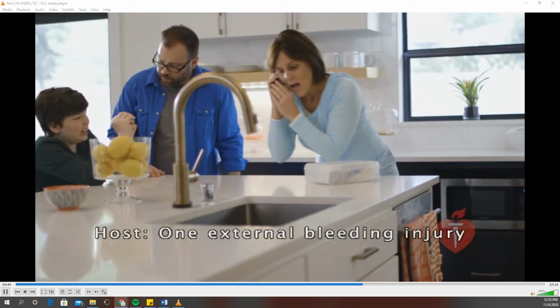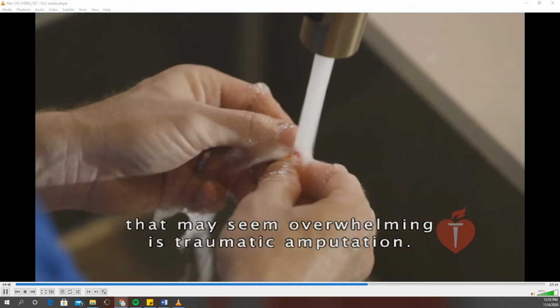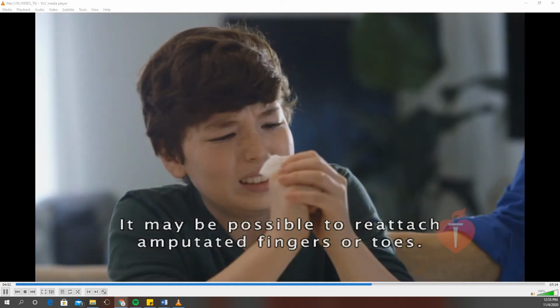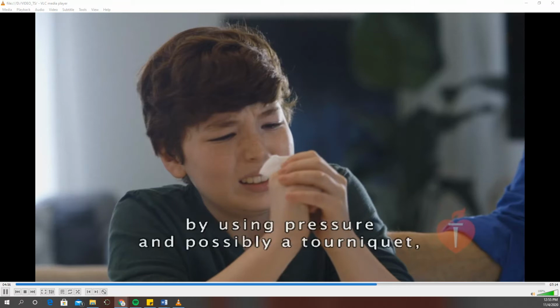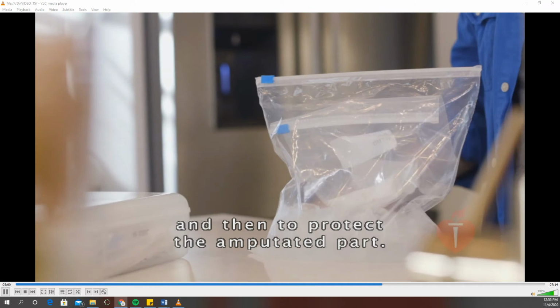One external bleeding injury that may seem overwhelming is traumatic amputation. Amputation occurs when any part of an arm or leg is cut or torn off. It may be possible to reattach amputated fingers or toes. Because of this, it's important to know first aid actions to first stop bleeding by using pressure and possibly a tourniquet, and then to protect the amputated part.